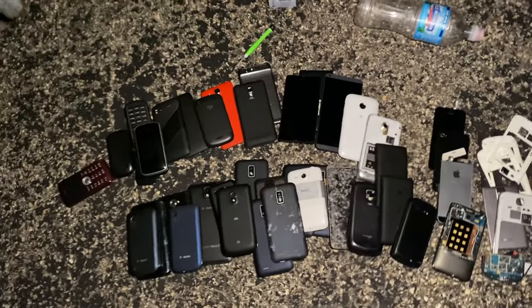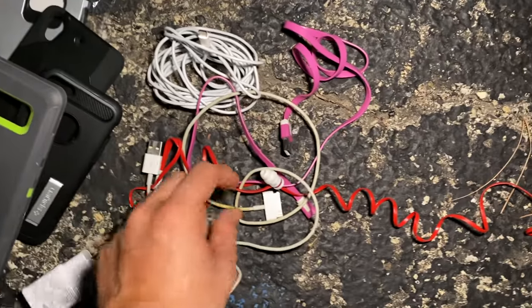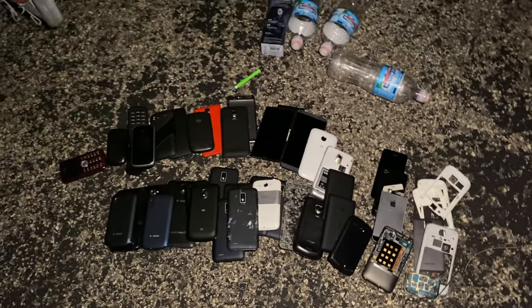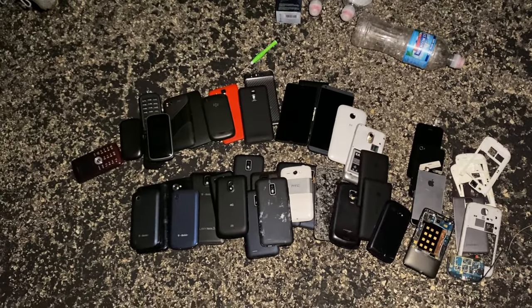Not to mention, not only did we find these phones, but we found all these brand new cases, a few iPhone boxes, some cases, two cubes that are literally brand new, some chargers, and Beats headphones, guys. Holy freaking cow, dude. I don't even know what to say. 34 phones? It's insane, bro. It's like a massive jackpot, dude.